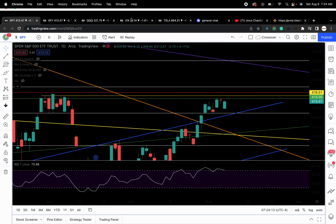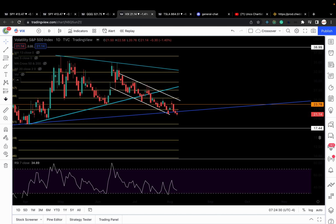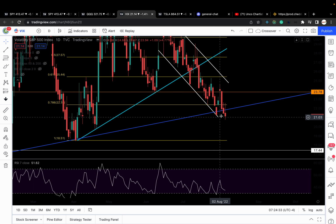Okay, guys? And one last thing to note is the VIX. I had a blue multi-month trend line. Almost a year this trend line lasted since it started back in November 2021. We have multiple touches of it, as you guys can see. And now, this past week, the VIX closed twice below it. We had a close below it back on July 29th, but we recaptured. This week, we closed below it, and yesterday on Friday, it showed follow through.